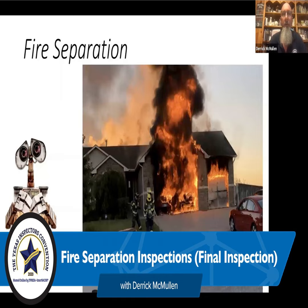So I think I've got an even closer one. Yeah, this one here. And yes, I'm fat. I couldn't fit in there. So that right there requires separation. There cannot be any soffit vents on this house, because if the house next door catches fire, the fire goes right into the soffit vent into the attic.